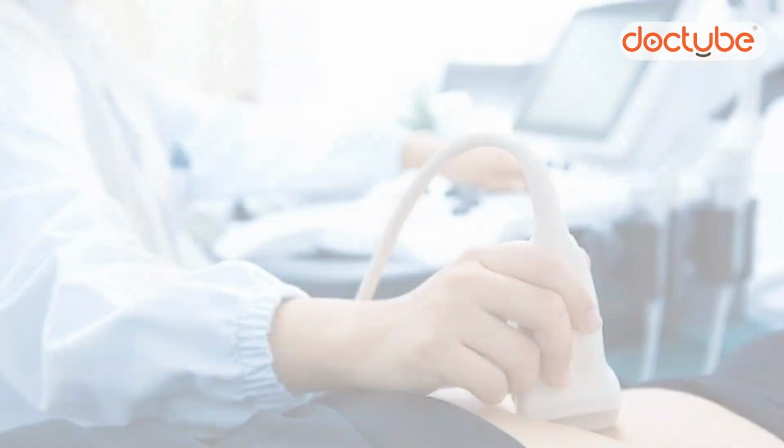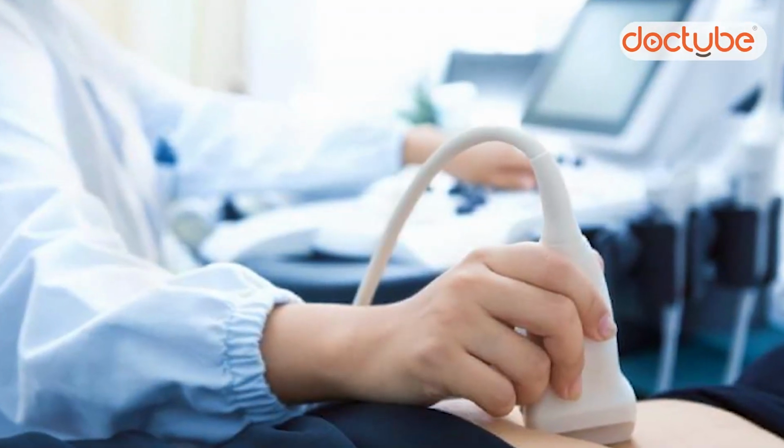So the first sonography that we prescribe during pregnancy is the 6th to 7th week viability scan. It also tells us the location of the pregnancy.